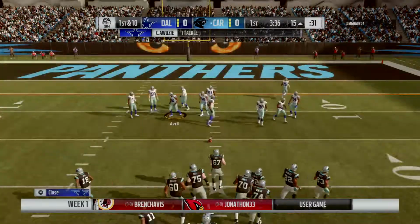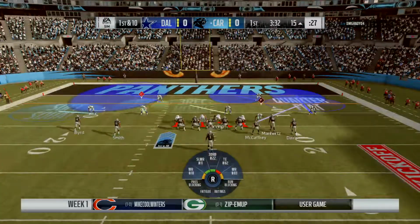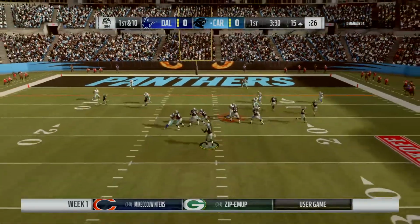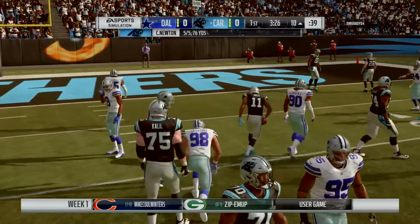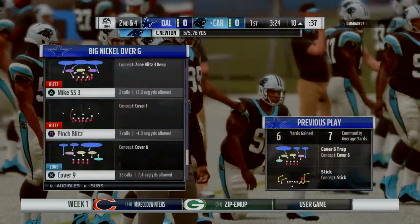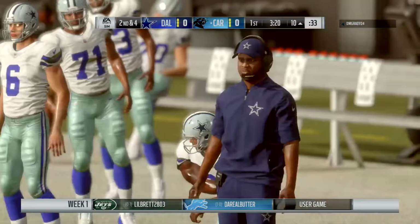The first red zone opportunity for the Panthers thus far. They've got a 1st and 10 at the 15. From the red zone now, Newton. He's got Smith here. And he'll get it here to the 10-yard line. A gain of 6 there on first. Really been an ideal start for them.